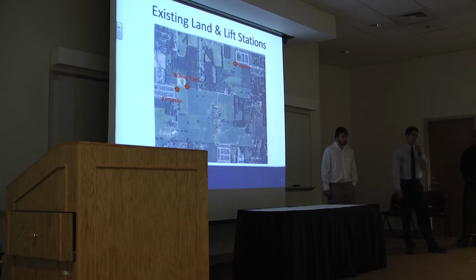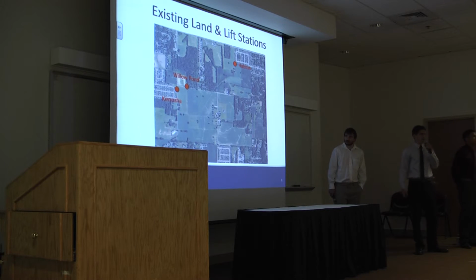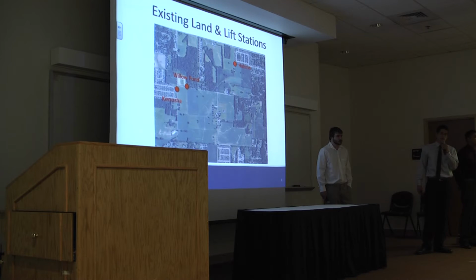The red dots represent the existing lift stations that will be removed. On the far left is the Kenosha lift station. In the middle there is the Willow Pond lift station, and to the northeast is the Houston lift station.